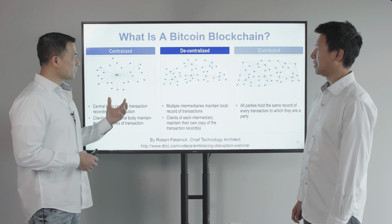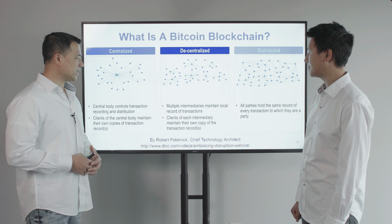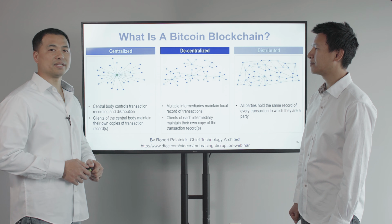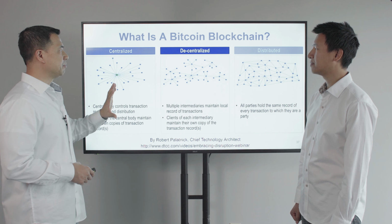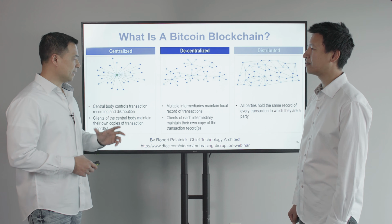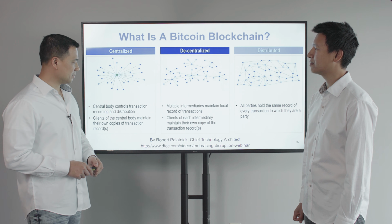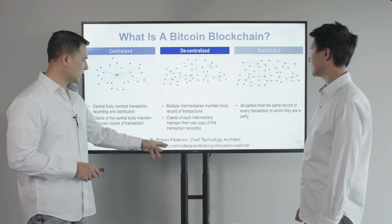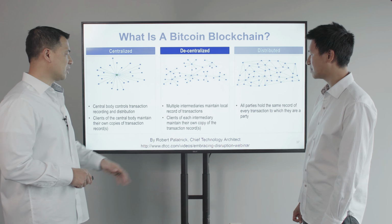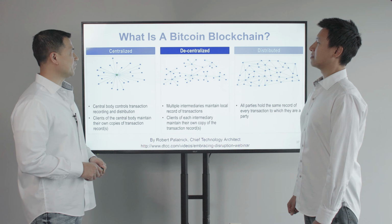So real quick here, I have a very good slide provided by Robert Palatnik, the Chief Technology Architect. This is one of the slides out of his presentation that I saw that has the best illustration of what a Bitcoin blockchain is and why it's so powerful and unique. So I borrowed it from him to use here. If you want to learn more about it, it's at the dtcc.com videos. It's called the Embracing Disruption webinar by Robert, and you can check it out for yourself.